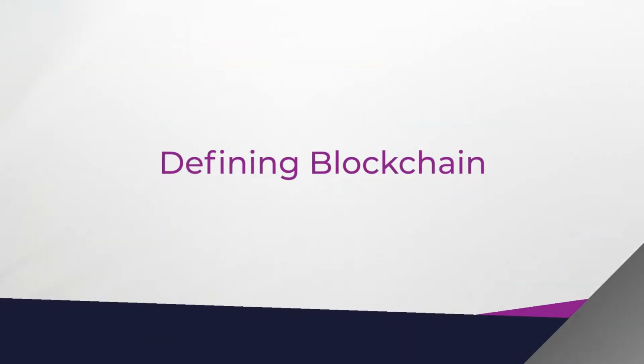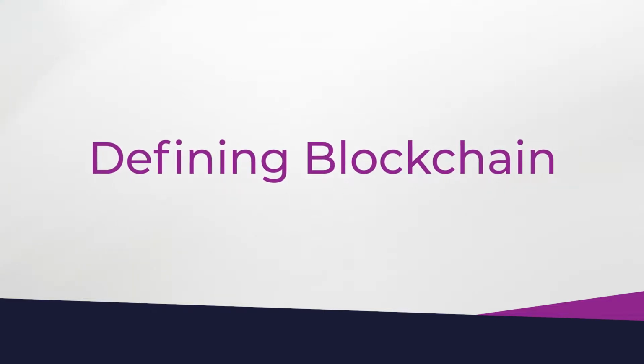So first, let's define blockchain. Blockchain is defined as a data storage and transmission system built on a distributed ledger, where the ledger comprises a growing list of records or blocks, each storing a data unit. The blocks are connected to each other using cryptography to ensure secure data transmission.